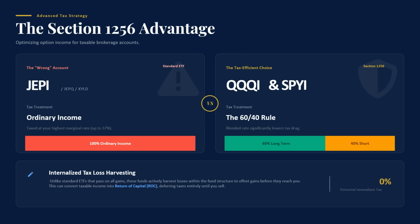Now, tax efficiency choices. You hear about this one, QQQI and SPYI. The tax treatment that they use, they always say, is the Section 1256 advantage. And a lot of people ask, what is that? Well, it's really that 60-40 rule, which is 60% of those funds are classified immediately as long-term, and 40% of them are called short-term. So long-term, again, gets you into those long-term capital gains rates to reduce your tax burden. That's why I've always said if you're a QQQI person or a SPYI person and you put that in your brokerage account, you're perfectly fine because it fits well with Section 1256. So they don't have to be in a retirement account like JEPI or JEPQ would be, okay?